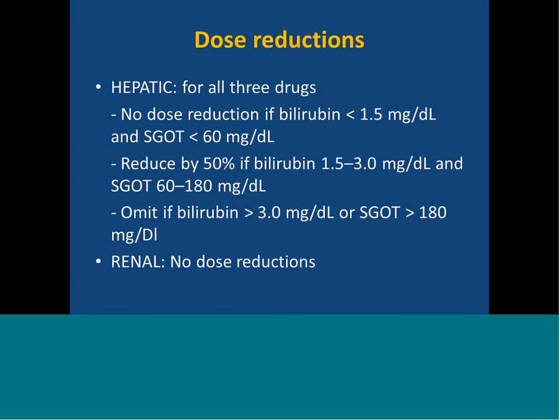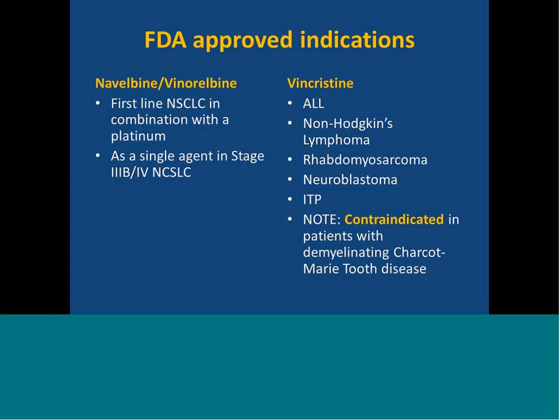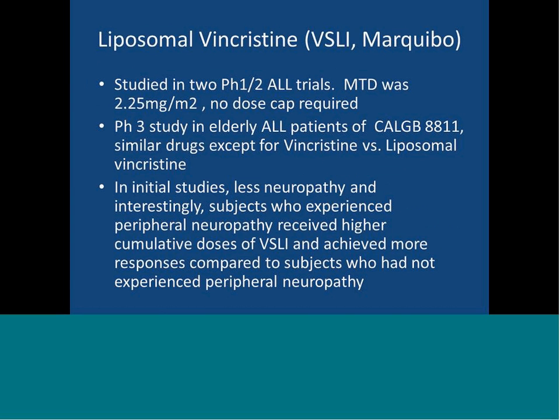Dose reductions for vincristine, vinblastine, and vinorelbine: there's no dose reduction if your bilirubin is less than 1.5. It's a 50% dose reduction if your bilirubin is 1.5 to 3, and you completely omit it if it's more than 3. There are no renal dose reductions. Your indications for vinorelbine: Navelbine is used a lot in older patients with non-small cell lung cancer with stage 3B or stage 4 lung cancer. They like it because it's been looked at in 2 studies, one is a smaller study, the other is the ELVIS study, where they've shown that single-agent Navelbine is just as good as combination therapy, so it's a good drug to give in older patients with non-small cell lung cancer.